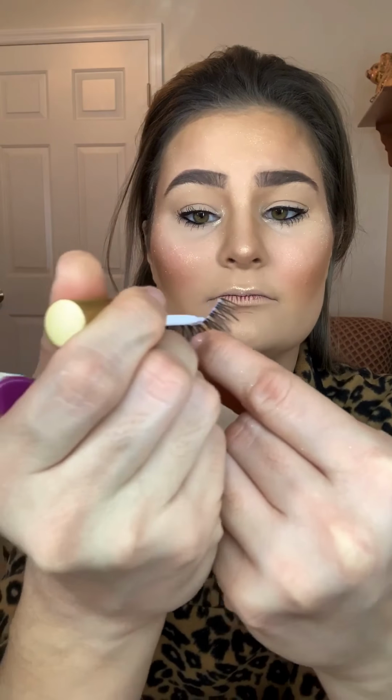So we're going to take the lash glue and we're literally just going to put the glue on the band. And they have Invisibands, so you're really not going to see the band from the lashes, which makes it really nice and really easy to put them on. All right, so I have the glue on.